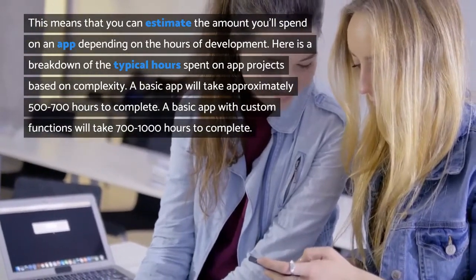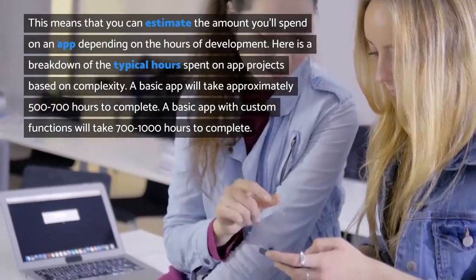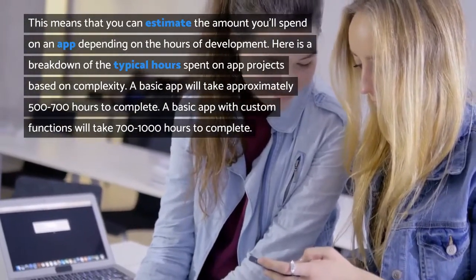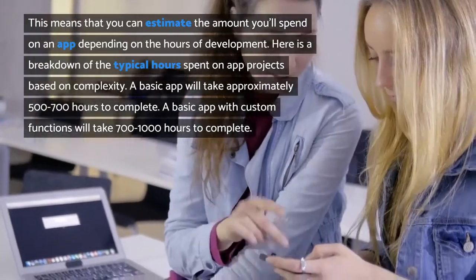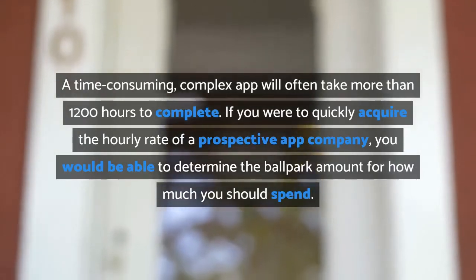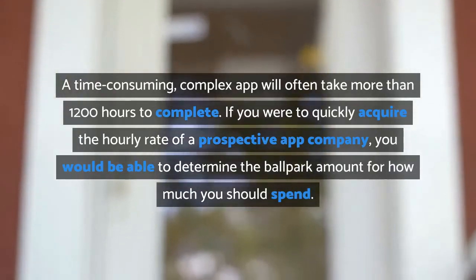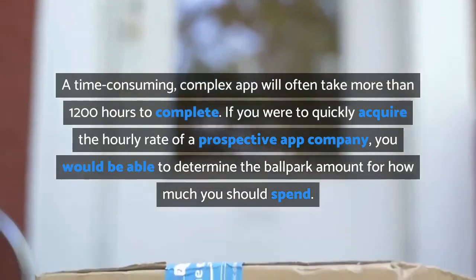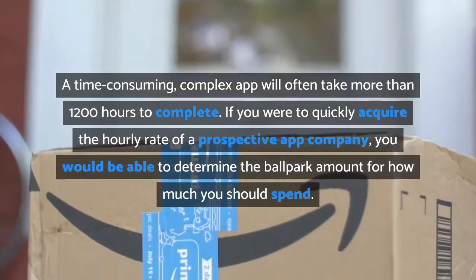A basic app will take approximately 500 to 700 hours to complete. A basic app with custom functions will take 700 to 1,000 hours to complete. A time-consuming, complex app will often take more than 1,200 hours to complete. If you were to quickly acquire the hourly rate of a prospective app company, you would be able to determine the ballpark amount for how much you should spend.